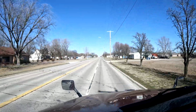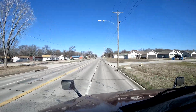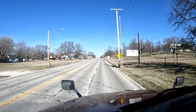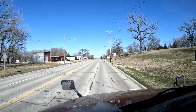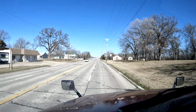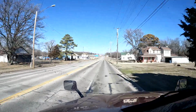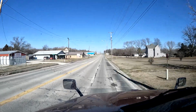So that's what's going on. At least the weather has cleared up nicely. We got blue sky. Temperature is 42. I'll take it. I'm not sure what the name of this town is here. We're on 169 heading north. Anyway, I'll try to show you some once I get to the customer.